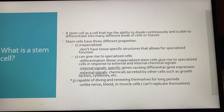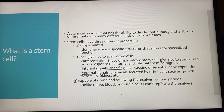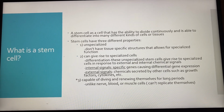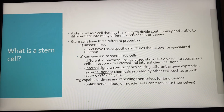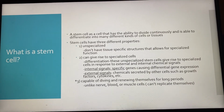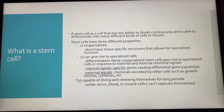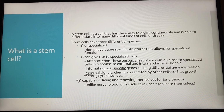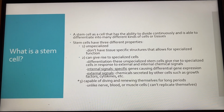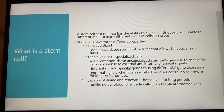When we touch on the unspecialized aspect of stem cells, we mean that they don't have tissue-specific structures that allow for specialized function. And when we're talking about how they can give rise to specialized cells, we're talking about differentiation, which means that these unspecialized stem cells give rise to specialized cells in response to external and internal chemical signals. Some of those internal signals are specific genes causing differential gene expression, and some of the external signals are chemicals secreted by other cells, such as growth factors.